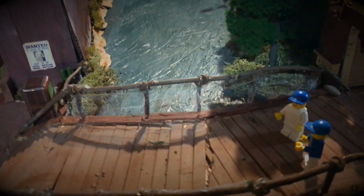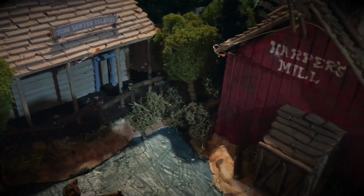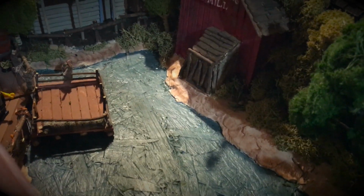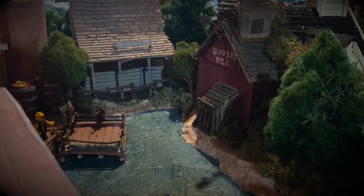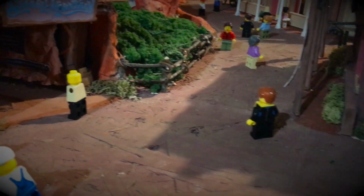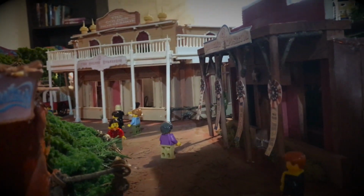It's time for us to go west and experience America like the pioneers of the 1800s did, as we cross the Mississippi and check out Tom Sawyer Island. Or we could find out how good of a shot you are at the Frontierland Shooting Exposition.